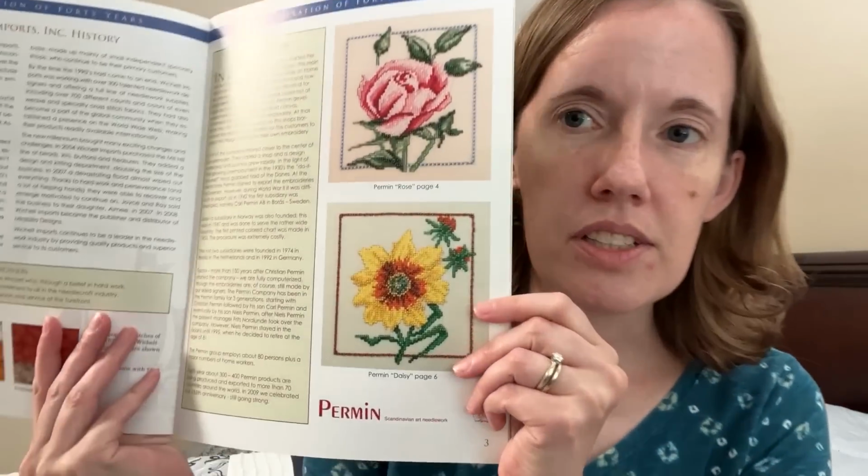And then she sent along this 40-year anniversary book by Witchelt, and it actually has a lot of patterns in here, which is cool. I don't think I've seen this before. I'll do a quick flip through. There's a couple of these flowers by Perman, and they have beads in them.